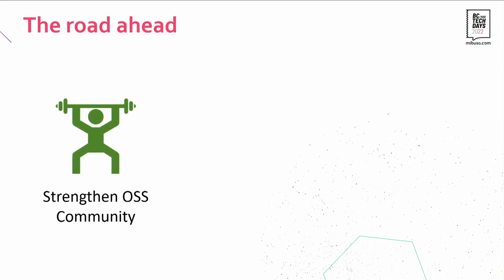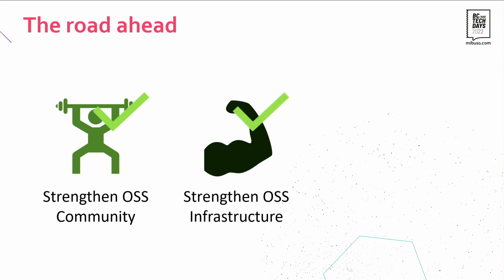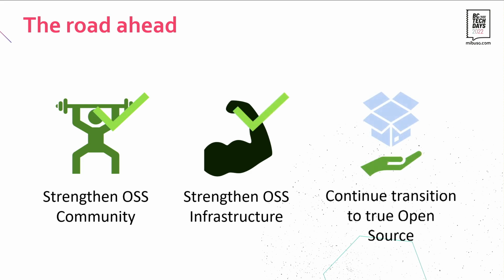We want to strengthen our open source community. We want to strengthen our open source infrastructure. And of course, we want to continue our road towards true open source. Now, back to Jesper on the topic you've probably been waiting for and the reason you joined this session today.